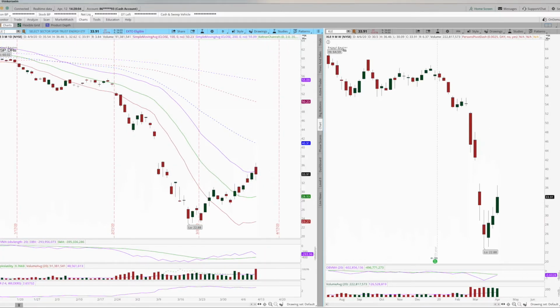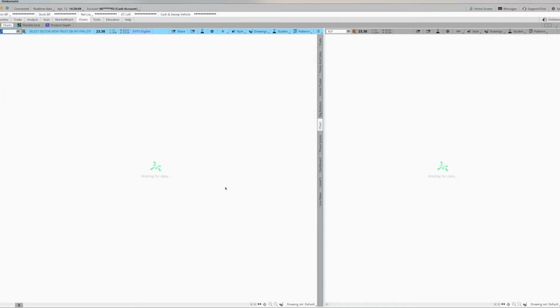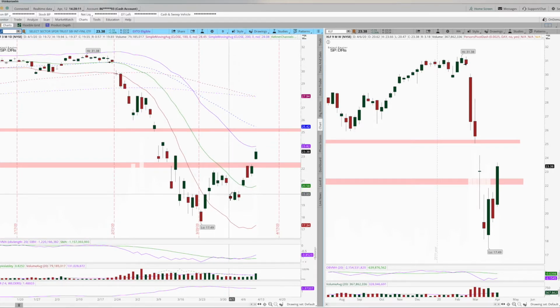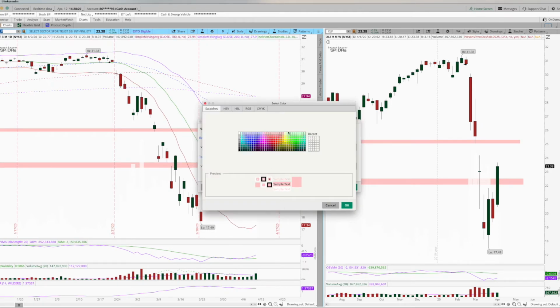You know, one thing we didn't look at is, let's go back and look at XLF. This is the one that I got a short signal right in here and it just ran straight up. So this is going to become support now. So we want to change the color to that, to green.